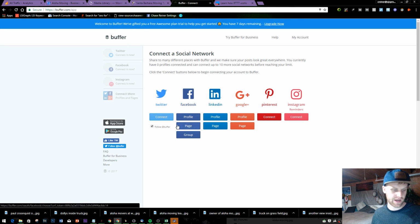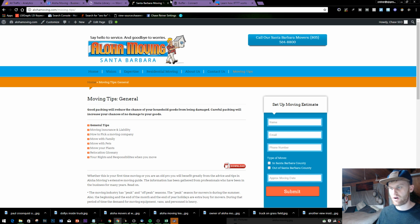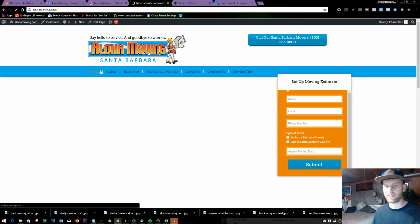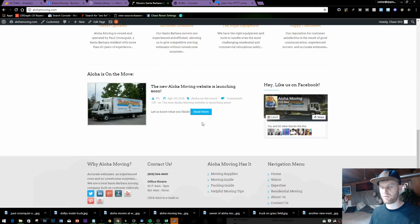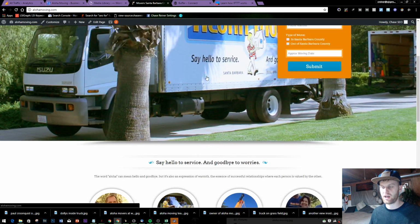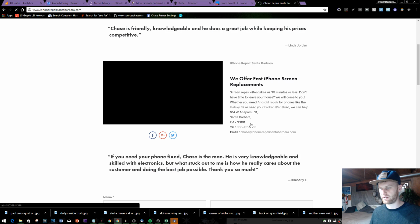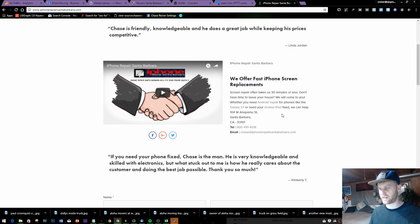Ronit's saying, do you only use JSON LD or also use microdata? So I try to use microdata when I can, unless it doesn't look good. A lot of people actually don't like the way microdata looks on their site because it looks really structured. For instance, here, you'll see it looks kind of weird. This is actually microdata.